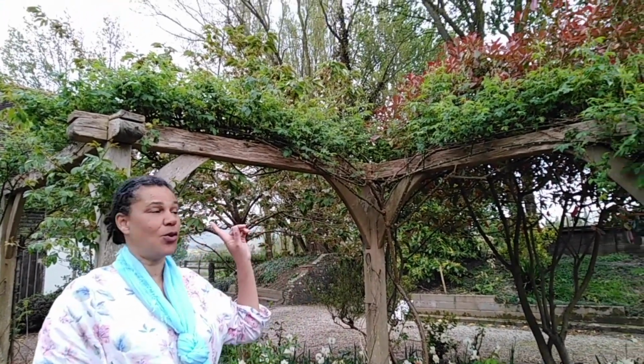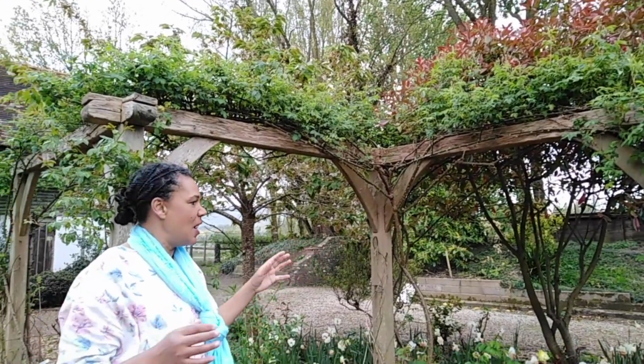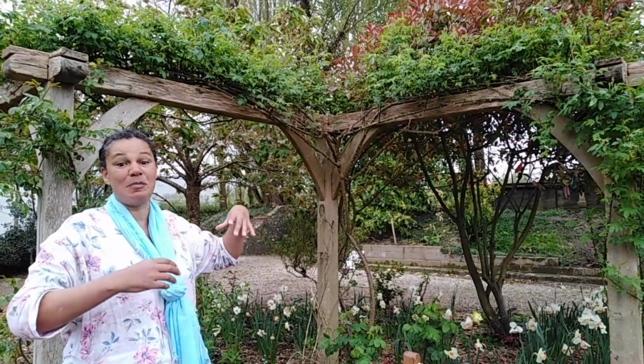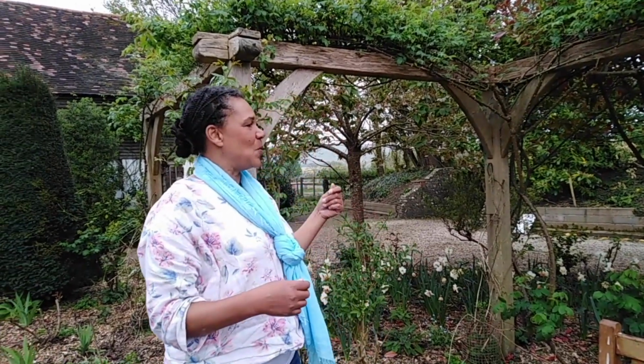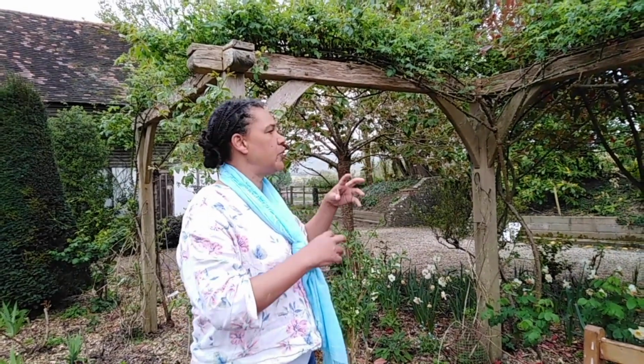This was another pruning project at the end of last year. This is the rambling rose Rambling Rector, which is an enormous thing, and we've actually got several on this relatively small pergola, so you can imagine the whole thing was just groaning under the weight of a very overgrown rose. So we pruned it back, got right back to the framework, took out some of the really old woody stems and decided which were the young ones that looked healthy and flexible enough to tie in.